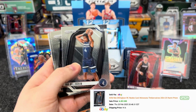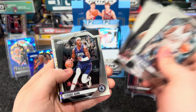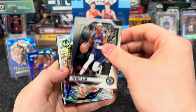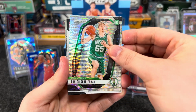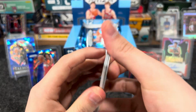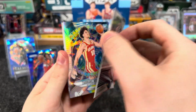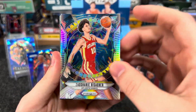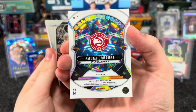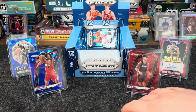KJ Simpson, Rob Dillingham, Tracy McGrady, Bradley Beal, Toumani Camara, Terrence Mann. Then we got a Pulsar of Baylor Scheierman for the Celtics. And then we have a Jayson Tatum behind that. That is a silver. Got a nice silver kaleidoscopic of Rayan Rupert, and a Collin Sexton, Brandon Miller, and Jose Alvarado.